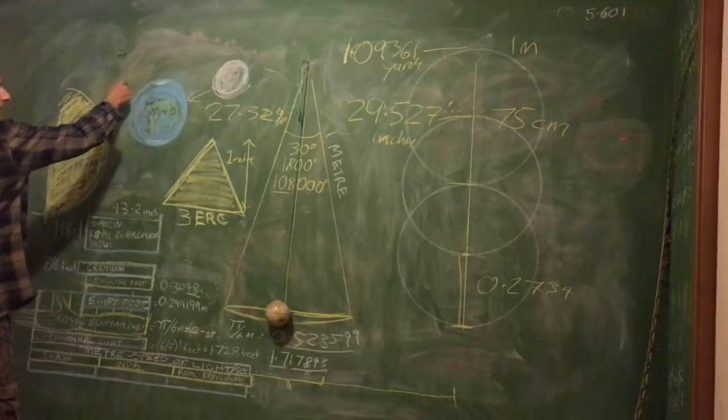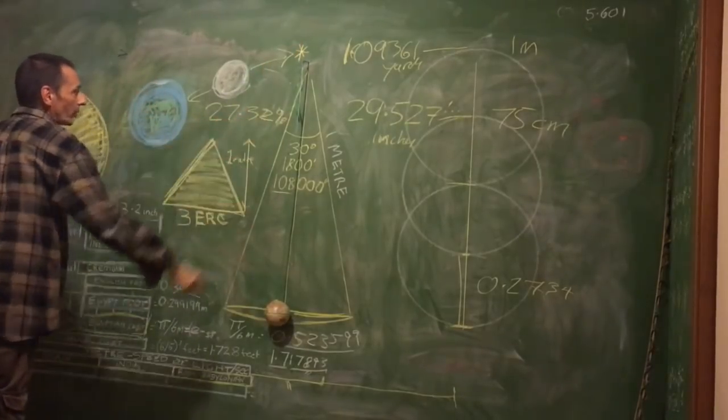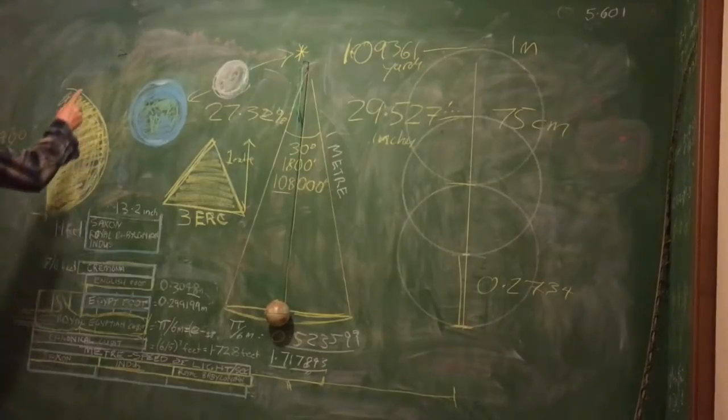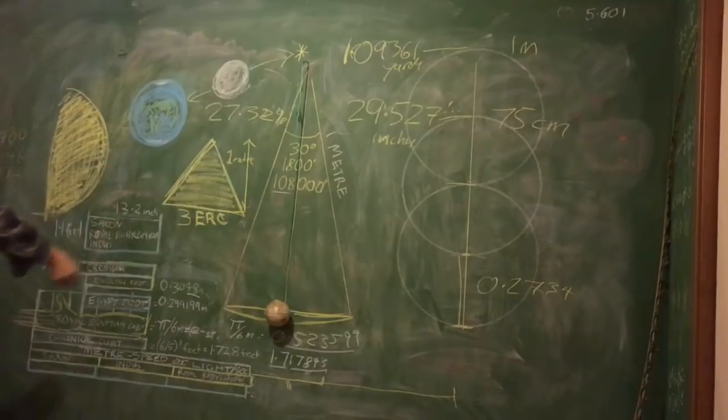The moon orbits the Earth in relation to a fixed star every 27.32 days. It rotates on its axis every 27.3 days as well. That's why it faces the Earth. Now, there's a whole lot of other stuff, but okay, that's to begin with.